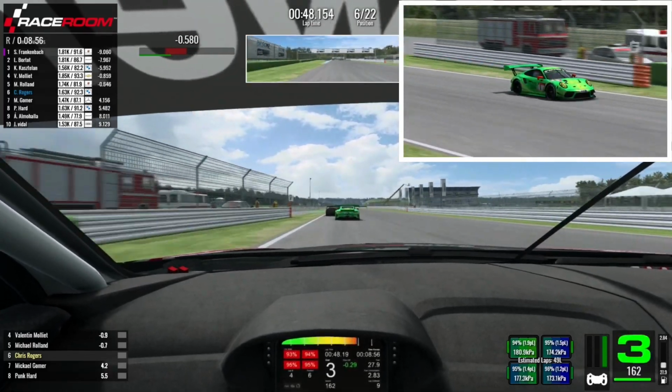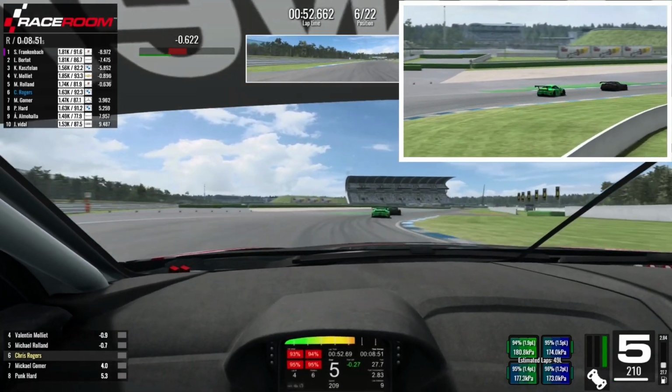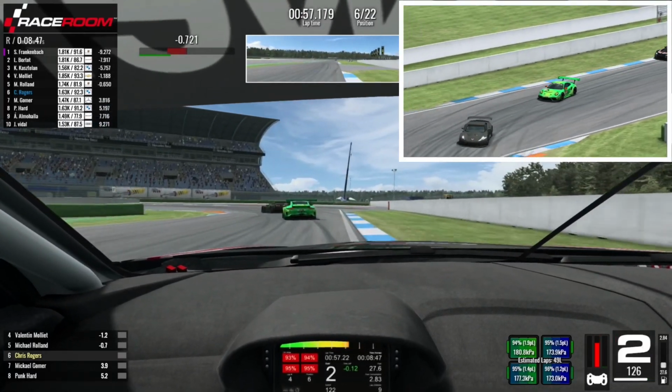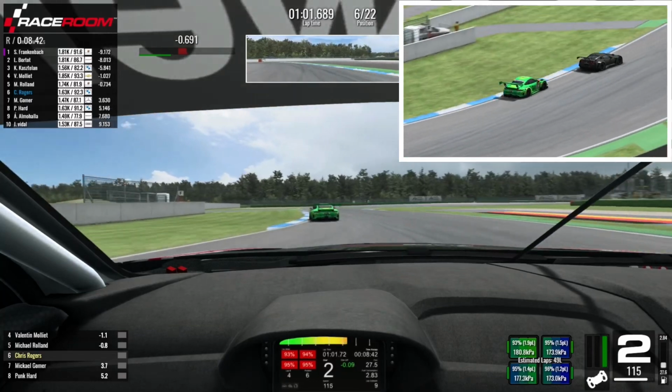That was my bad. I thought there was a space for me to get through as well, but I was being a bit optimistic. Thankfully, the contact was minimal. We did get some incident points, but it hasn't affected either of our speeds. Right, now Mollier's made that pass stick.